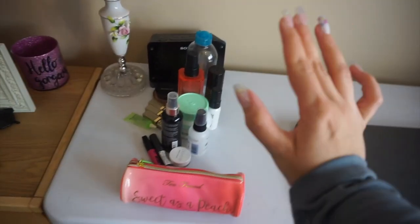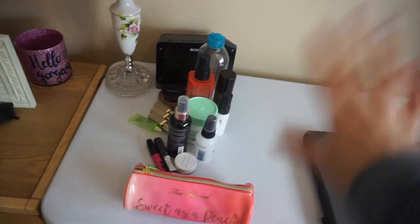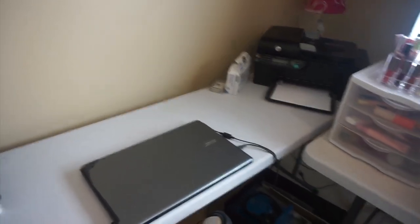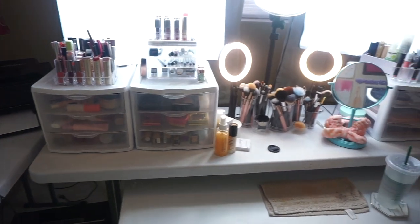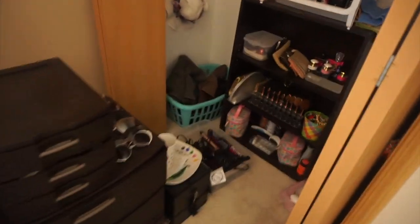Over here is where I set my empties until I can snap a picture of them for an upcoming reverse rouge video. I just set them all over here to try to keep them kind of out of the way, kind of organized. We also use this area as like an office, even though we really don't use it very much. It's just kind of a place to store our printer, an extra laptop, envelopes, and then this portion is the actual beauty space.